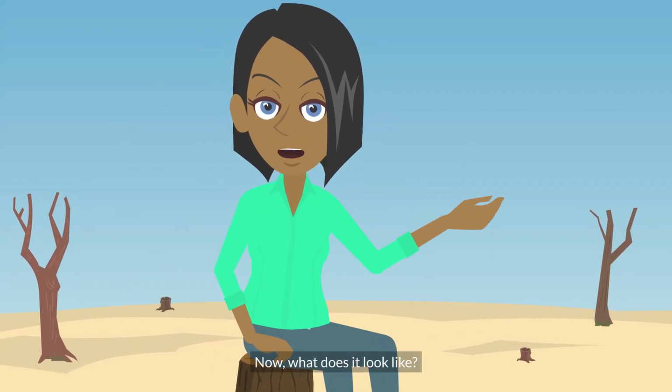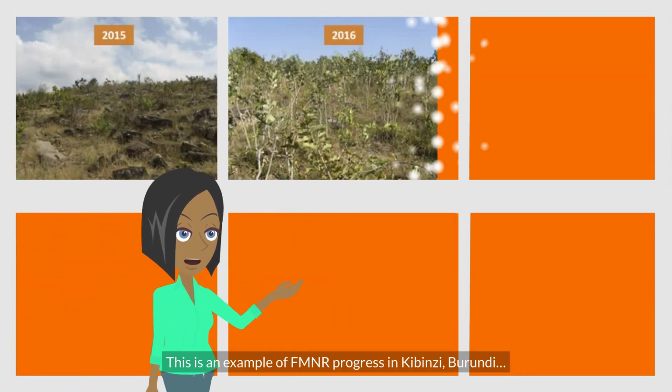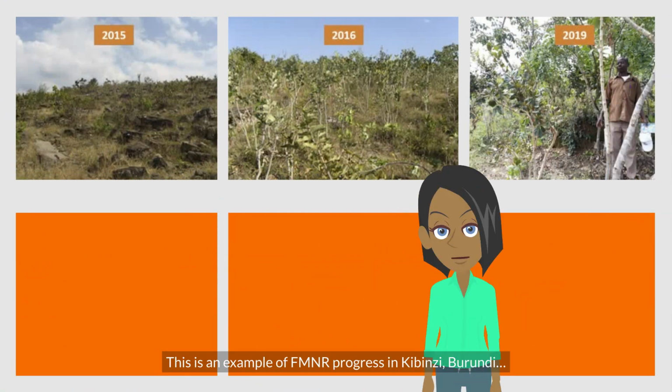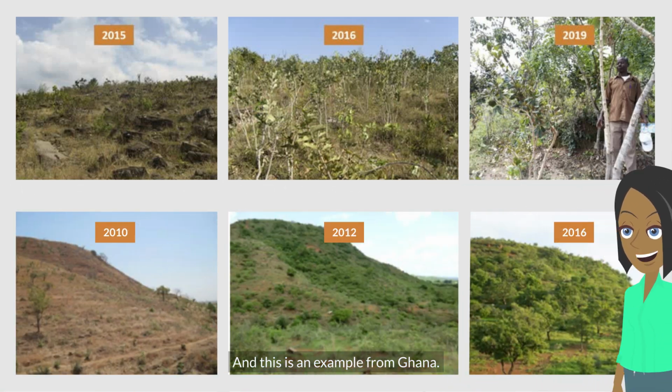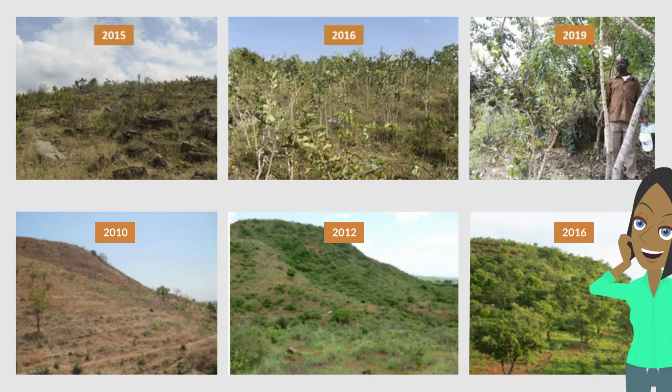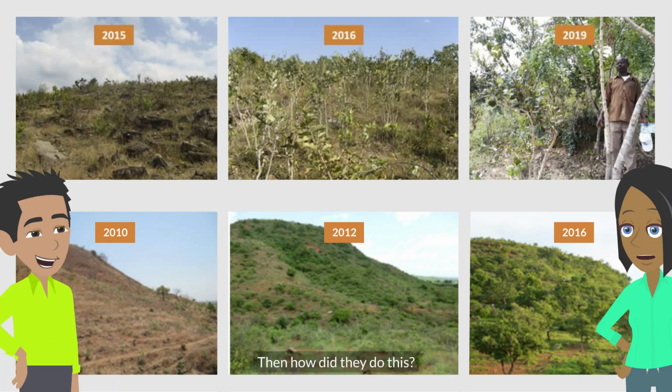Now, what does it look like? This is an example of FMNR progress in Kibinzi, Burundi, in only 4 years. And this is an example from Ghana. Did these communities plant new trees? No. Then how did they do this?